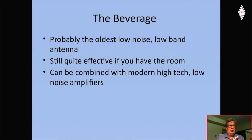It can be combined with modern high-tech low-noise amplifiers. Back when the Beveridge was in its infancy, there weren't that many good low-noise tube amplifiers available. That was still really far in its infancy, so it was barely out of the spark gap era. But combined with modern op amps, such as the 8067, or I'm sure there's even some newer ones than that, we can have a very powerful, very effective low noise antenna.